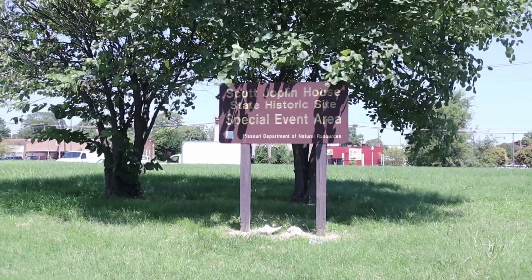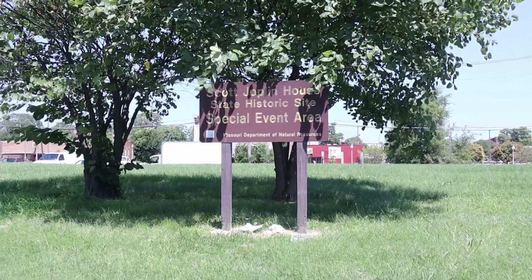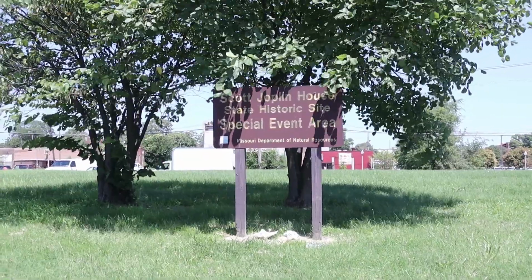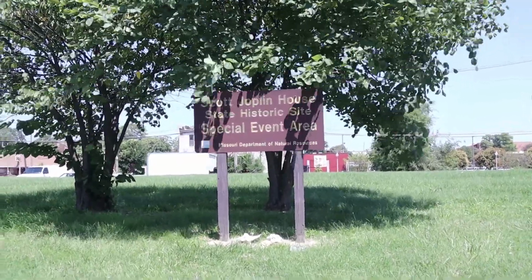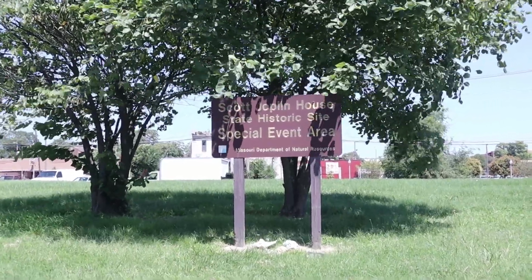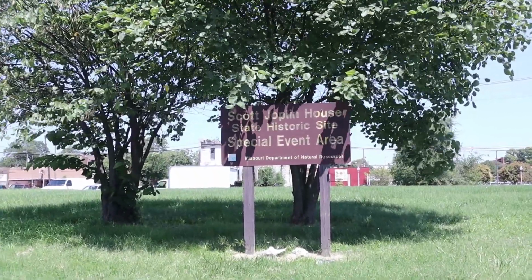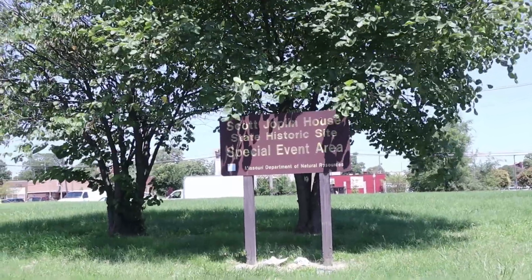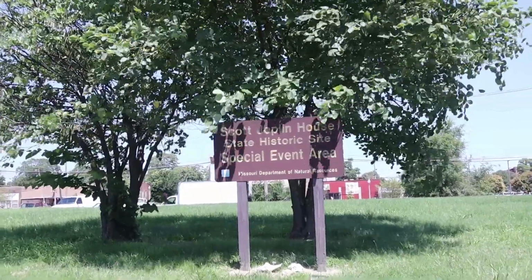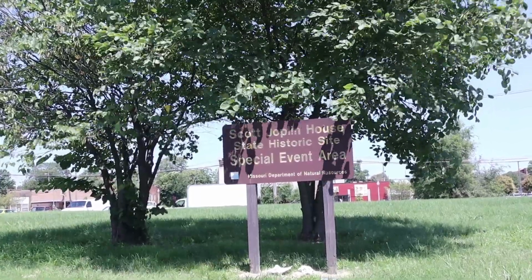Now, according to the tour guide, this area across the street, that is now the special event area for the Scott Joplin House, there used to be public bathhouses here at the time that Joplin lived in the apartment. There were no public toilets. You didn't have to have toilets in your house. So it made it very convenient because you could just go across the street, pay a few dollars, and take a bath.